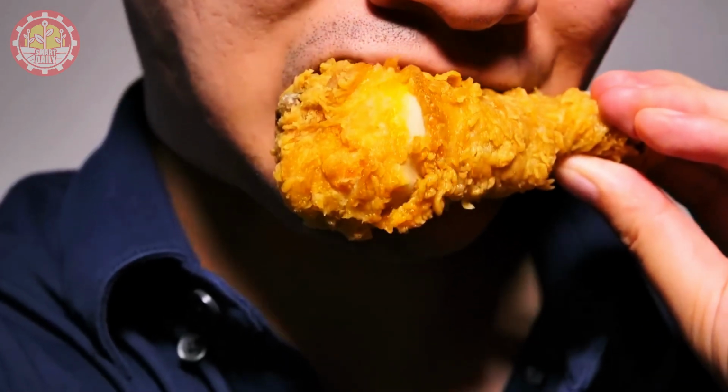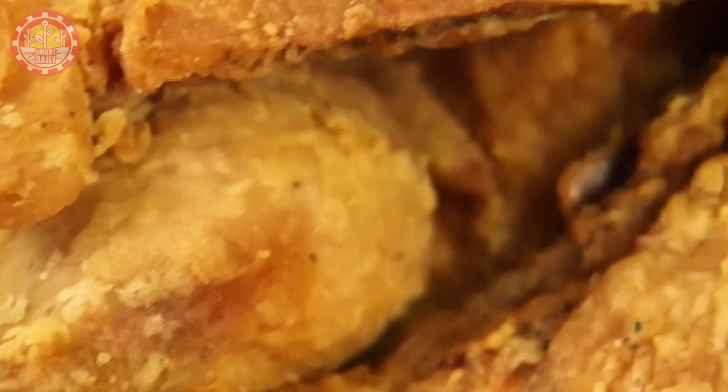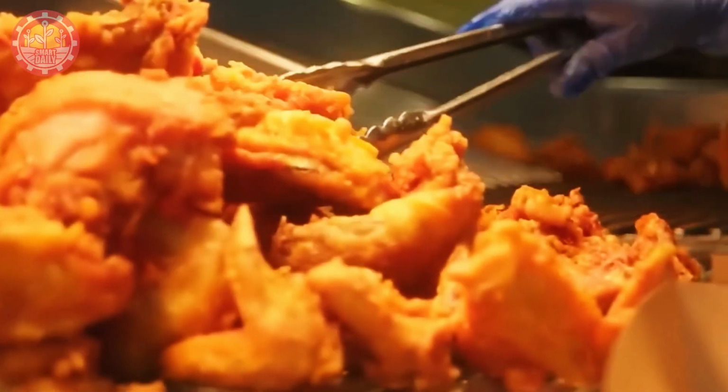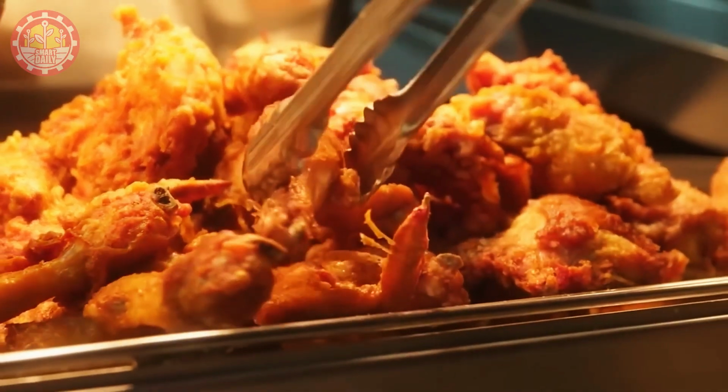Before any tender moves forward, it undergoes a strict visual and texture inspection. Workers carefully check for size, shape, crispiness, and golden brown color. If a piece is overcooked, undercooked, or misshapen, it doesn't make the cut.